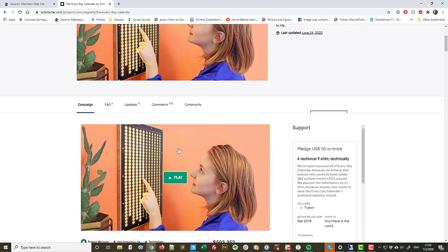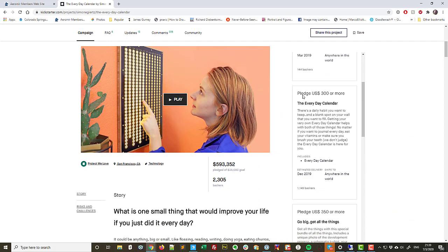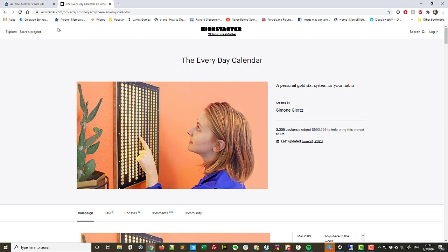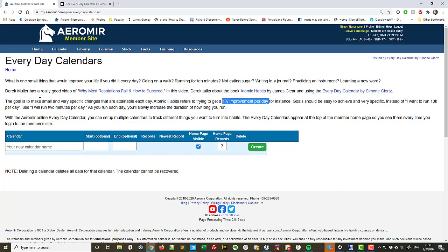Now, it is a little bit expensive. It's a beautiful product, but it's $300. And one of the problems is, yes, you can hang it on a wall, and it has non-volatile memory, so if the power goes out, you don't lose anything. But it's for only one habit at a time. It does stay in your face, and you put it in some prominent place like your office or some place you're going to see it every day. But again, it's a little expensive, and you can only use it for one calendar at a time.